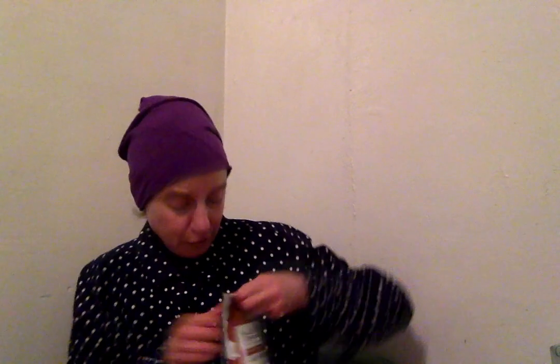Let's see, these are 170 calories for a quarter cup, and there's 7 servings, 14 grams of fat, 6 grams of protein, so it's higher in protein, 6% potassium, 8% calcium, 6% iron, 40% vitamin E, 18% riboflavin, which is B2, 12% phosphorus, 20% magnesium, 15% copper, and 30% manganese. So I'm going to go ahead and try this one.